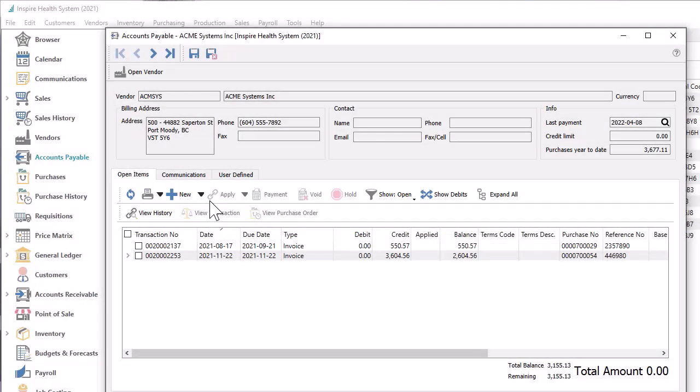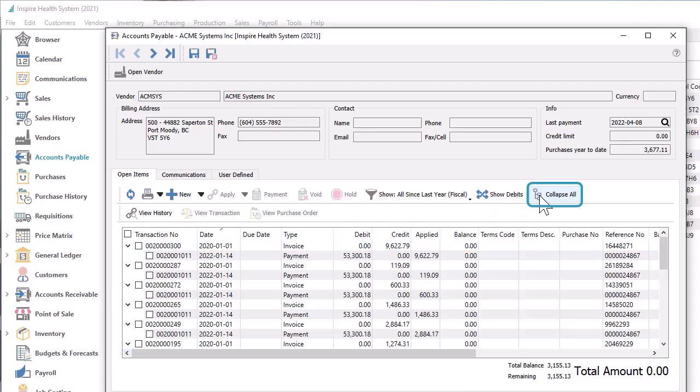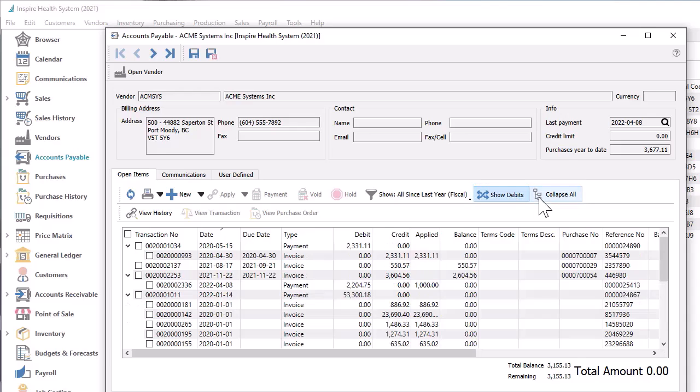When a vendor has paid invoices in their history, you can choose to reveal them from the Show button, selecting only those from the past year or the entire history. The invoice list will now include invoices no longer outstanding, with the applied debits viewable to expand from the arrowhead or from the Expand All button. Or you can list all payments by clicking the Show Debits button and expand applied invoices in the same way.